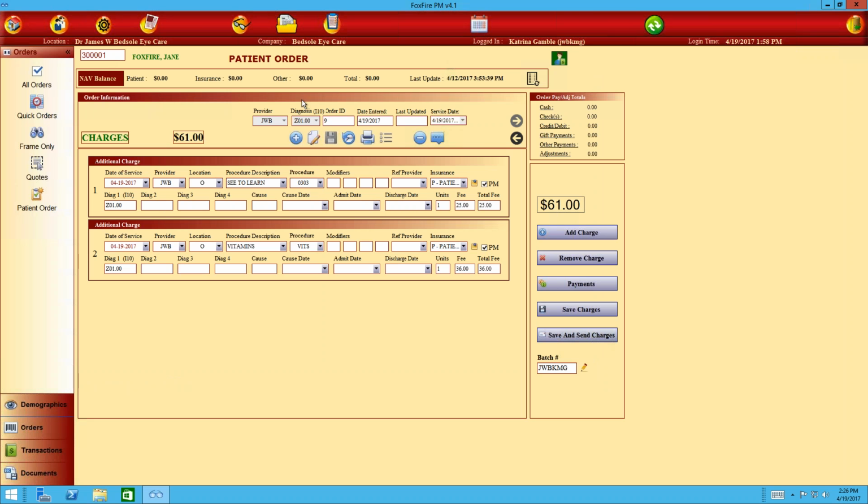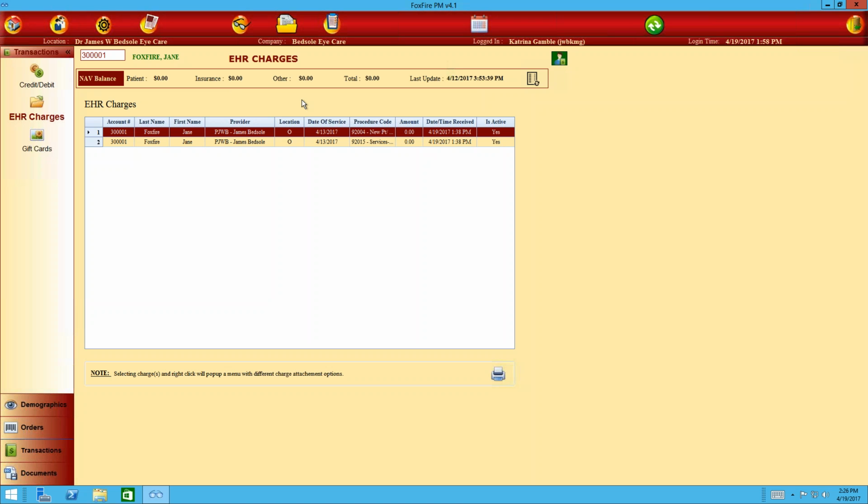What this is going to do is load a page that says Jane Foxfire has 2 EHR charges. That's what the little green flashy man means. Anytime you're on the demographic screen and you see that, it means there are EHR charges that are outstanding and not attached to an order yet.